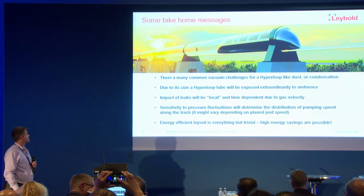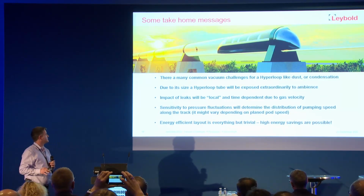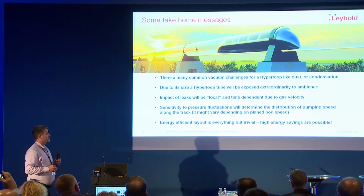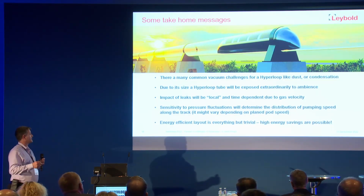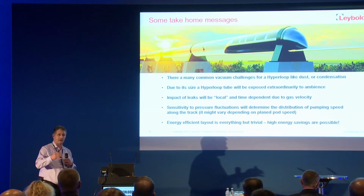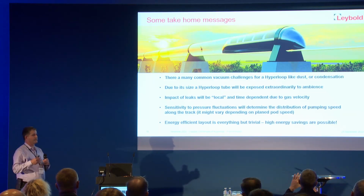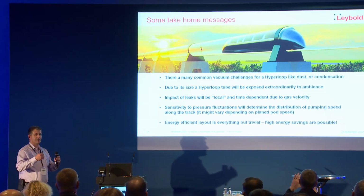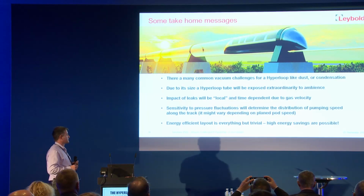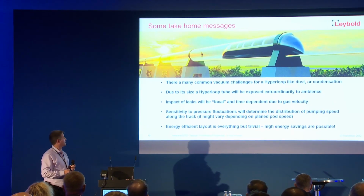So finally, some take-home messages. There are many common challenges for the Hyperloop system, like dust or condensation. Due to its size, the Hyperloop will be exposed to ambient conditions, unlike other chambers, which are in the lab, for example. The impact of leaks will be time-dependent and a local effect will be there. The sensitivity to pressure fluctuations will basically determine the spacing of your pumping stations. And the energy-efficient layout is everything but trivial. We need a lot of input from you on how to do the best layout. Thank you for listening.